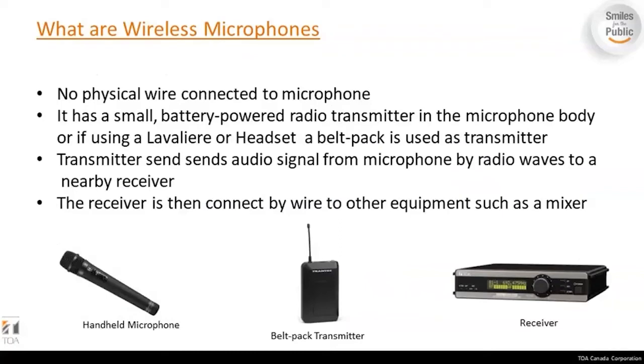So obviously it's a wireless microphone. There's no physical connection between the microphone and the receiver. It has a small battery-powered radio transmitter. Lavalier microphones or lapel mics are clipped to a lapel, tie, whatever it may be, and connect to a belt pack. From there, the transmitter sends a signal to the radio or receiver nearby. The receiver will connect to a mixer or other equipment like that. Just a few examples of what we offer on the bottom as far as handheld, belt pack and receivers go.